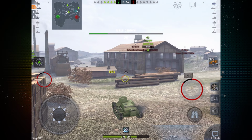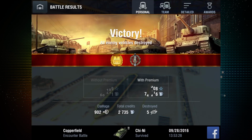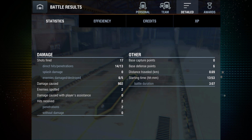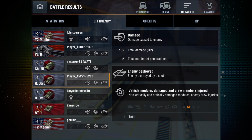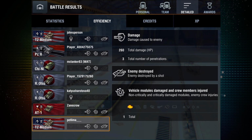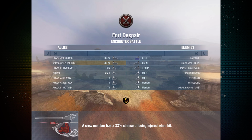Meanwhile, our guys have taken the other guy on the water tower side, and to be honest with you, I had to play quite a few games to get this mastery badge. Had to be very aggressive and had to get a little bit of luck with some of those shots hitting. So even though I was running at about a 72-73% win rate in this tank, it was difficult to get the mastery. So on to the next game.